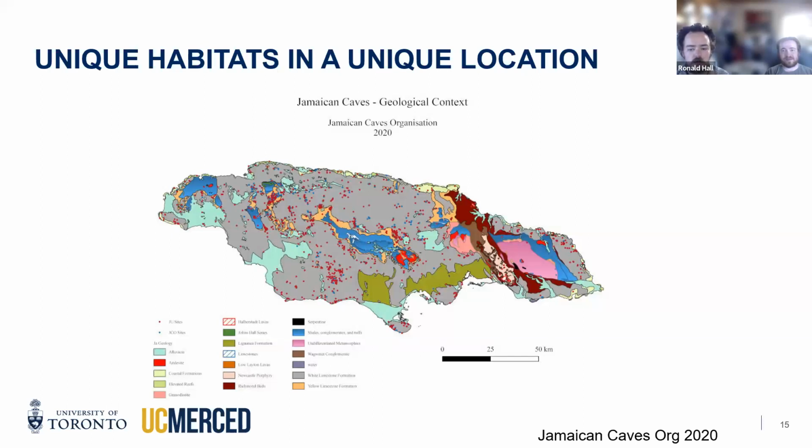This is a geological map of Jamaica from the Jamaican Caves Organization, and all of the red dots are known caves. There are also lots of unknown caves throughout the landscape, especially in the regions that are really rich in limestone karst. Just due to the nature of that rock formation, it's very easy for caves to form, and you get these big caverns and tunnels, and the bats love that. Jamaica is also home to a lot of really good jungle habitat that the bats use for foraging.